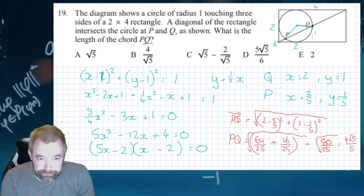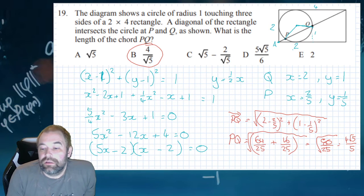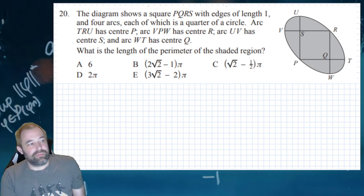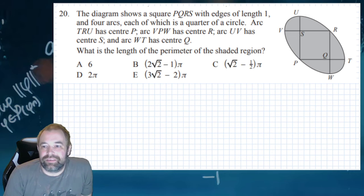Which is this one. They haven't rationalized it, and ours is rationalized. 4 root 5 over 5 is the same as saying you could divide top and bottom by root 5, and you'll get this. So, that was a bit nicer. I'm glad I managed to get back on track. I didn't like my method, but it worked.